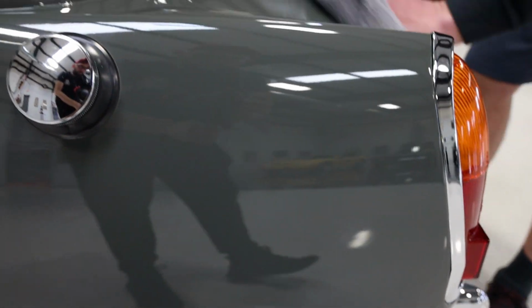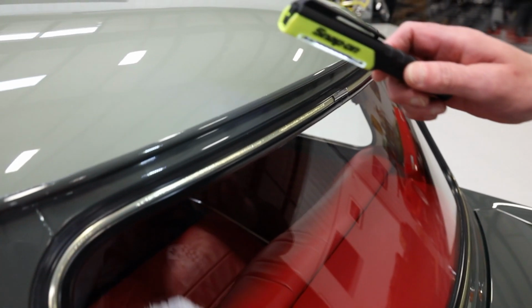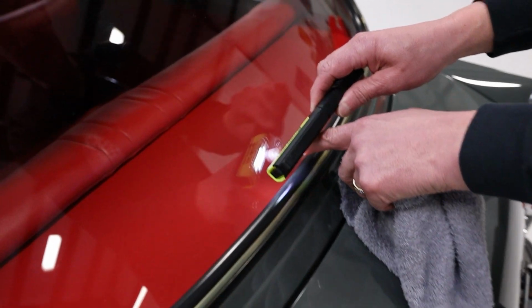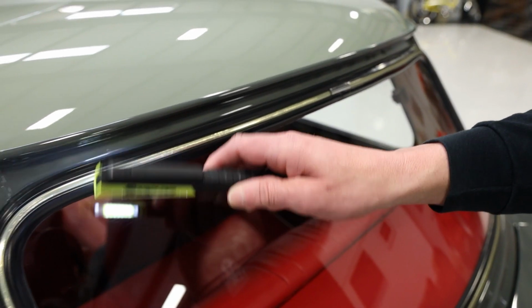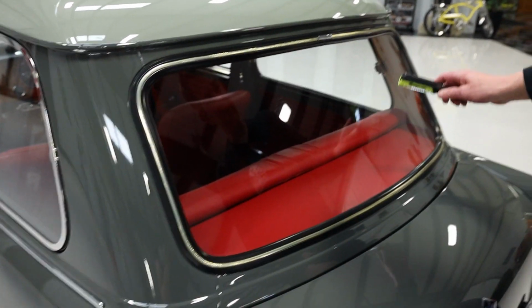Making our way over to the back. Again, it's got that same color, kind of a gold molding around this back window. There's that same stamp that I referenced on the rear glass. I believe that would be a factory correct piece of glass. It's in beautiful condition. Again, you can see the interior from here, how nice everything was done.